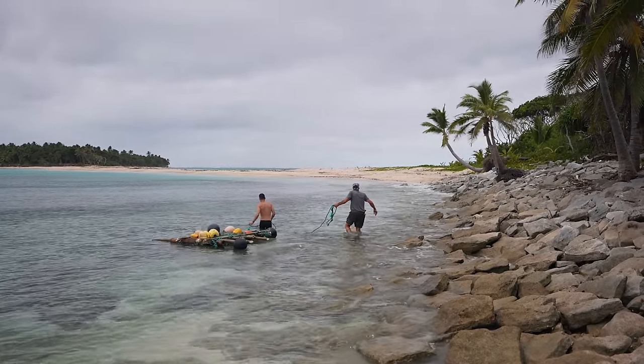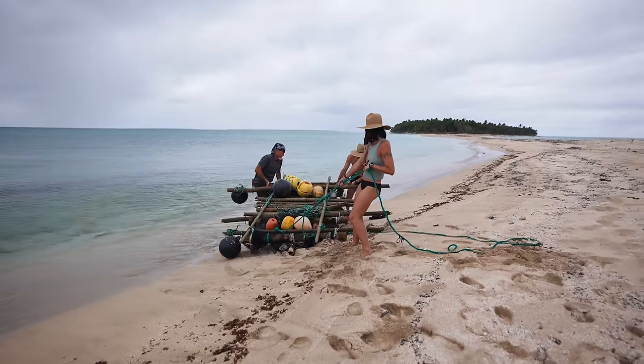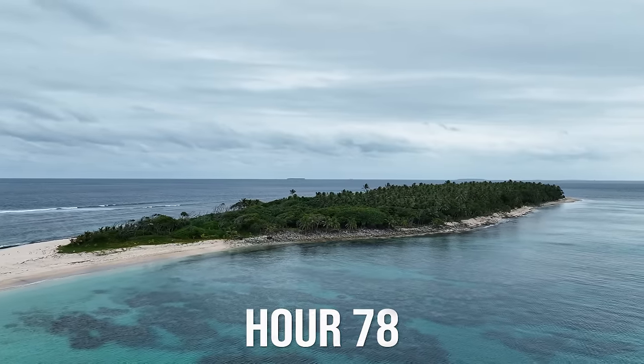The raft is really heavy, so instead of pulling it up on the rocks and then having to pull it all the way back down into the water in the morning, they're gonna drag it all the way to the beach, and hopefully we could just drag it straight into the ocean to leave first thing in the morning. All right, we just put the finishing touches on the raft and our escape is planned for tomorrow morning. So now, time to get to fishing.